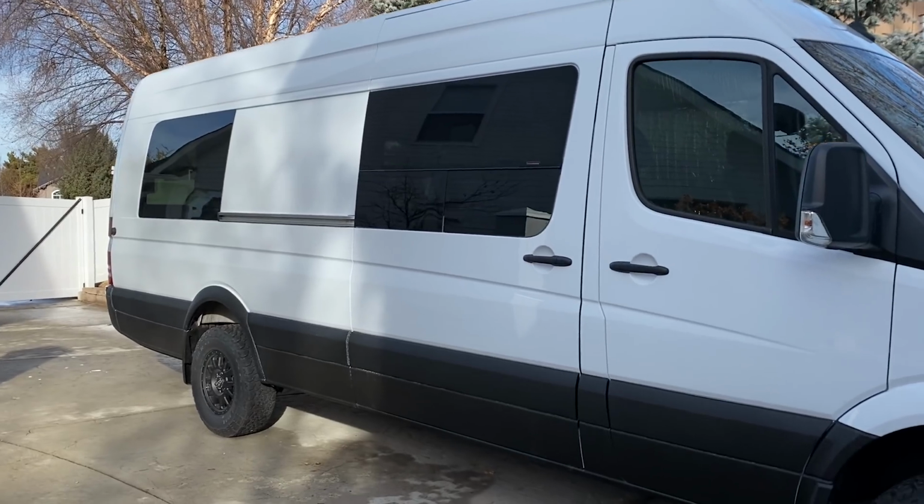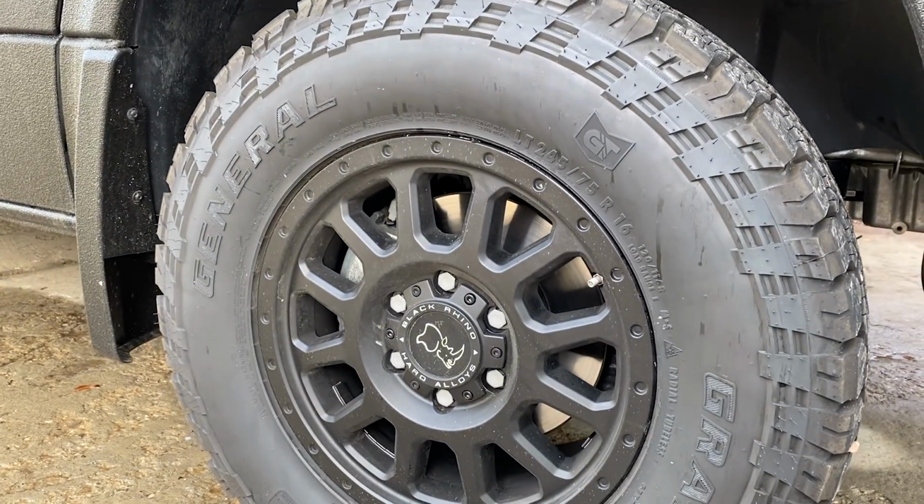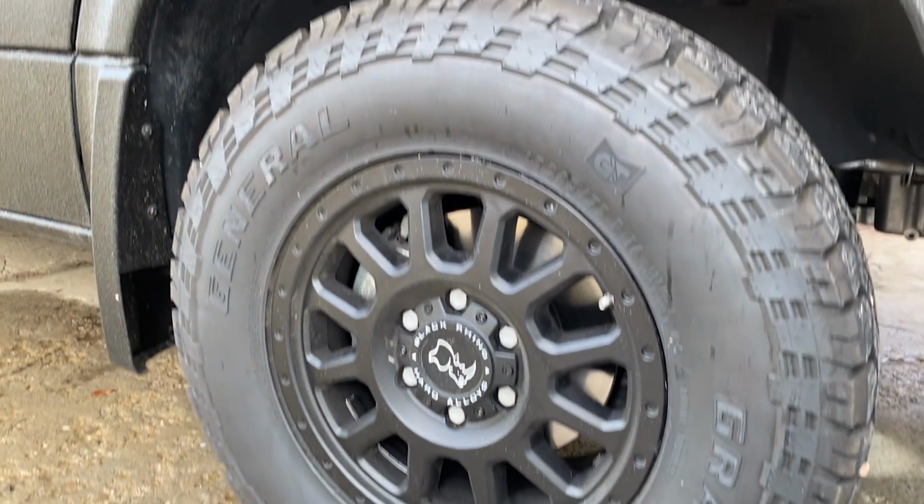One thing that we are doing for our 2500 Sprinter van is upgrading the suspension so that it can handle the weight better and ride better. Now, enough about our van. We're going to jump back into our van in a minute.